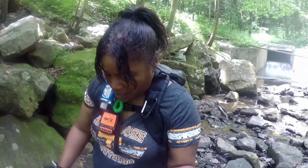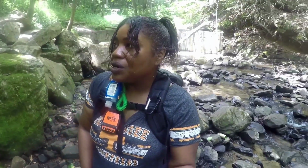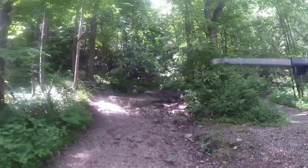We are not on the Cumberland Trail yet. So I'm looking for where I can jump on at, and we're going to go ahead, let's keep going. Still trying to look, but I think I'm going to take this path up here, right up there.